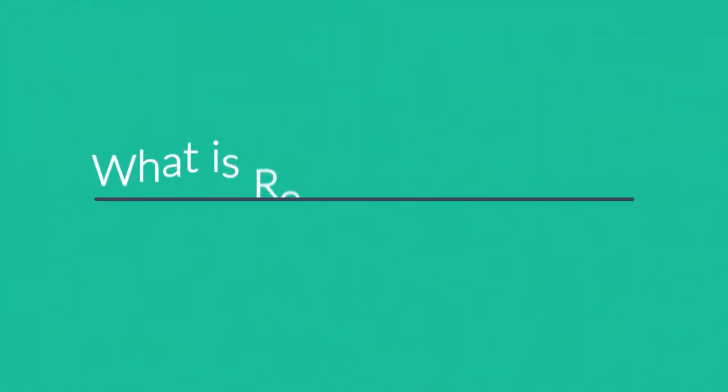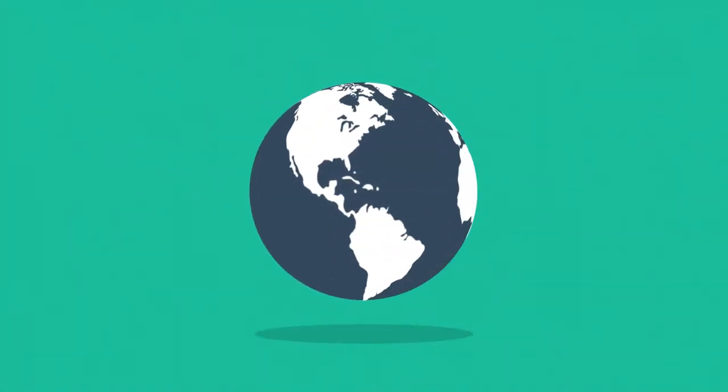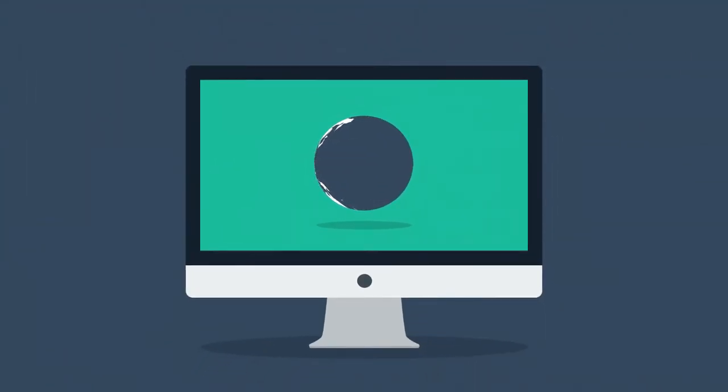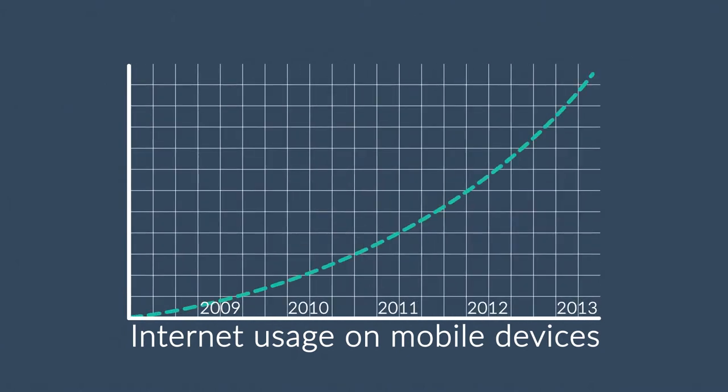So, right now you're probably wondering, what is responsive design? Well, in today's world, the internet is one of the most important forms of media, and the internet's mostly consumed using desktop computers, right? But wait, how about mobile devices, smartphones, and tablets? The share of internet usage on these devices is growing every day.